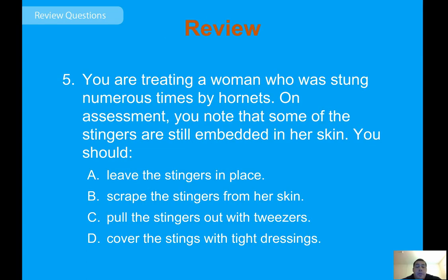So you're treating a woman who was stung numerous times by hornets. On assessment, you know that some of her stings are still embedded in her skin. You should remember what I told you guys earlier about getting stingers out. What's the best way? Pull out your wallet, pull out your credit card, pull out your debit card, scrape along the skin to pull the stinger out. Do not use tweezers.